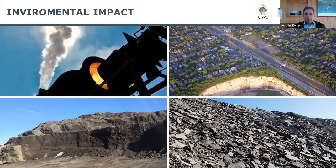The environmental impact is another huge challenge for the worldwide road construction industry. The worldwide demand for drastic reductions of CO2 emissions inherent to many traditional road construction processes such as the hot mix asphalt and even concrete pavements directly collides with the need to reduce these emissions.